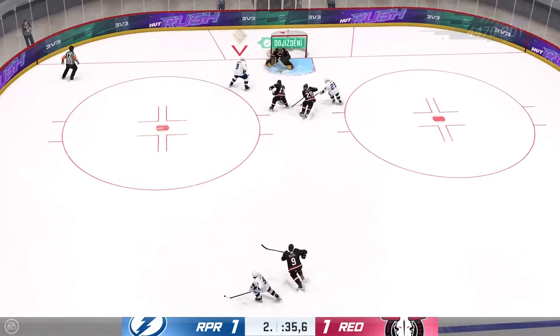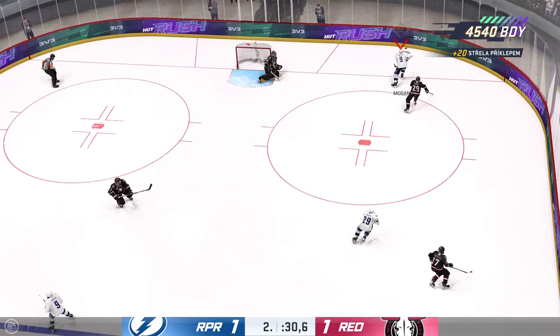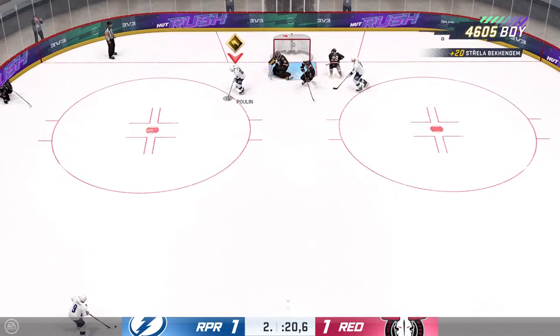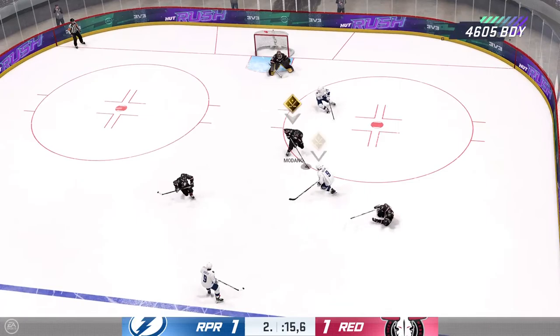Takes the puck. Turns it away on a slap shot. Sends the pass in front. And he denies that great opportunity there. The Lightning have possession along the boards. Denied by the goaltender. Look at this attack here in the end zone. And the defensive team's got it now.